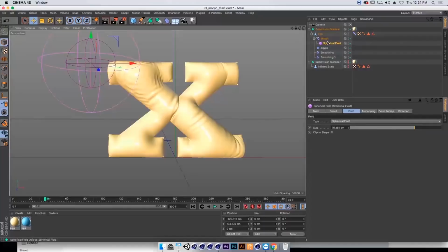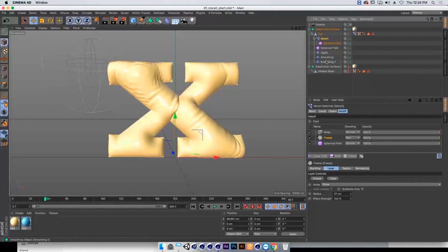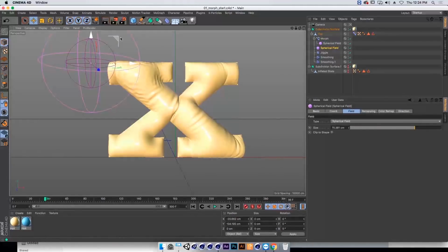I can do another spherical field. I'll just command click and drag this, and let's add this to our morph. Let's add this to our list here and make sure that we're adding both of those spherical fields together. So I'm just going to set this top spherical field to add, so it's adding on to the other spherical field. I can move this down to this corner. Say I want to also have it inflate from this corner at the same time.